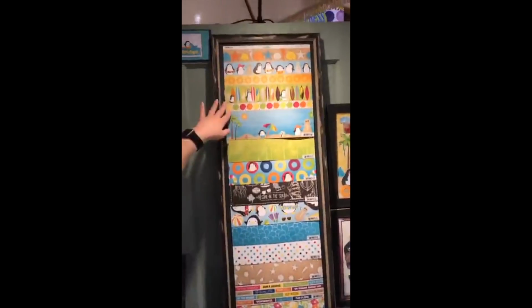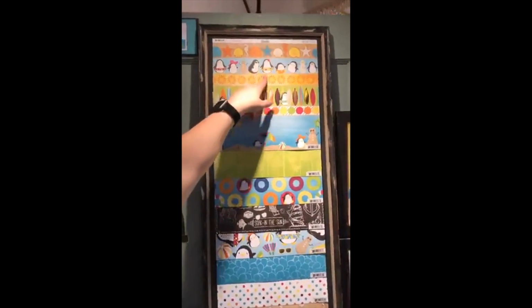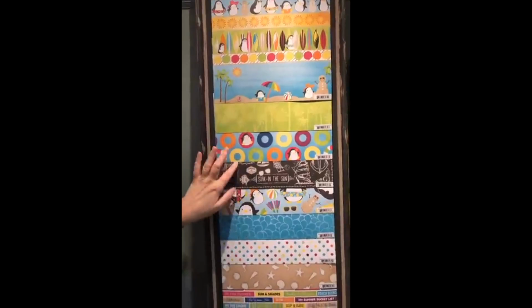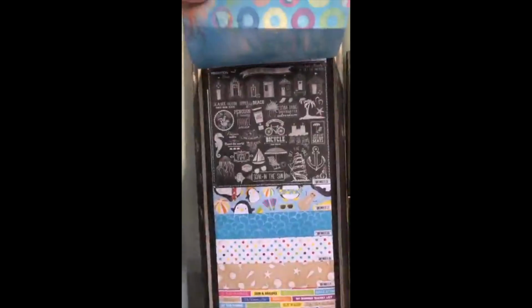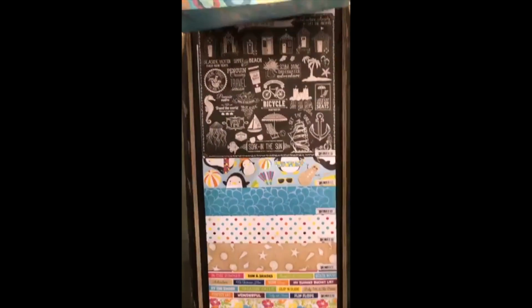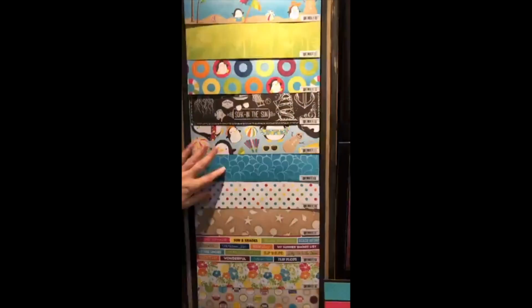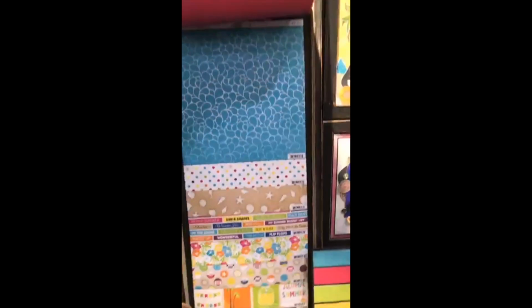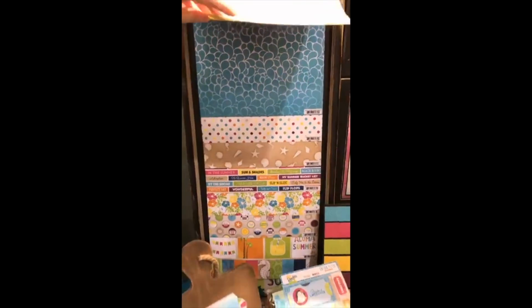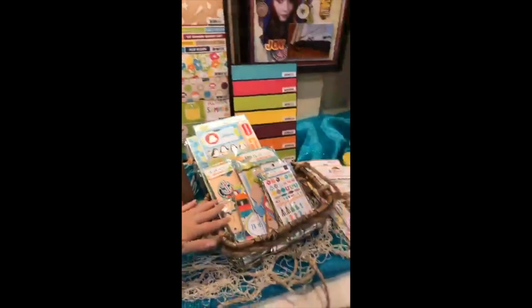Next up is Make a Splash with these adorable little penguin guys and gals and surfing and some great coloring. I really love the black and white, kind of doodly. We love doodles here at Finders Keepers. You guys know that. The white on black stuff is awesome. This paper, we really love that texture that's going on there. And again, some more stickers and ephemera packs.